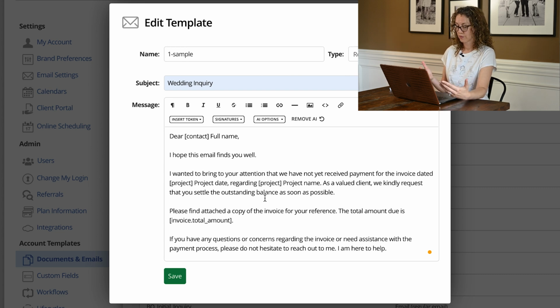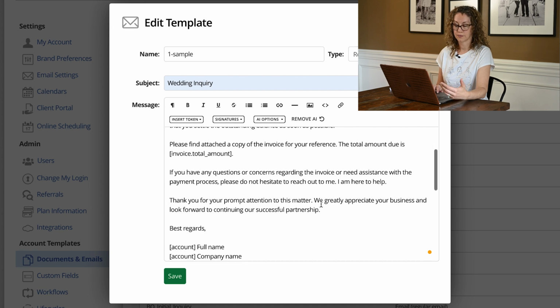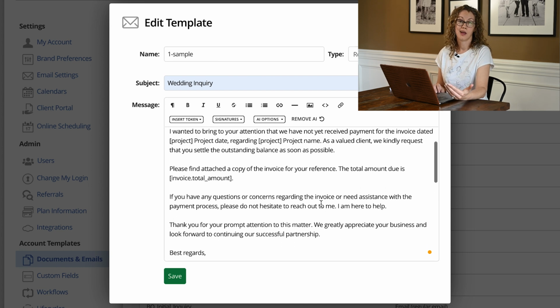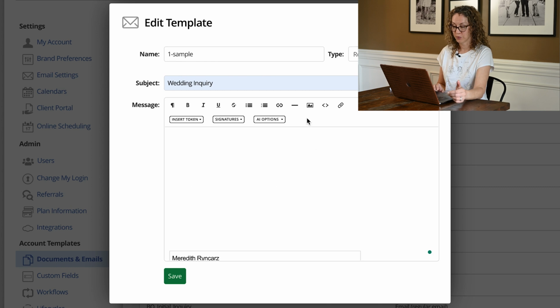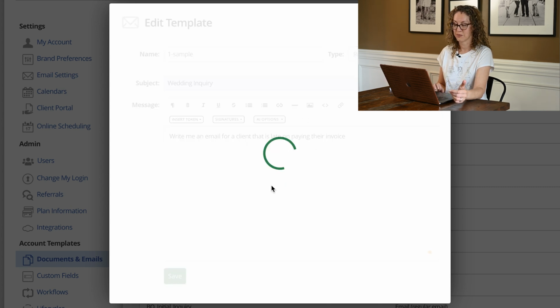So this gives you a professional way to ask the client to go ahead and pay that invoice that's not due, or that is due. And maybe you don't like that particular way of writing. Maybe it doesn't fit your brand. Maybe you are funnier and less professional of a business. And so you can remove that AI and ask it again to maybe give you a funnier version.